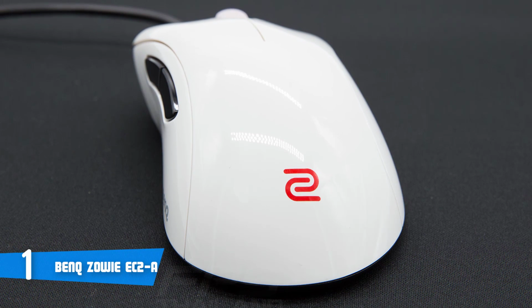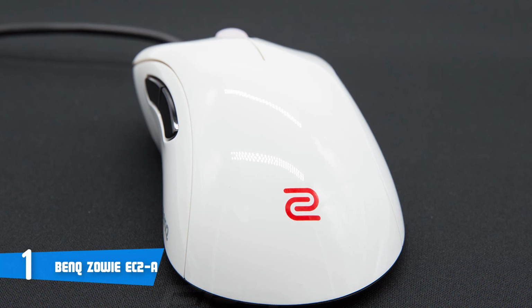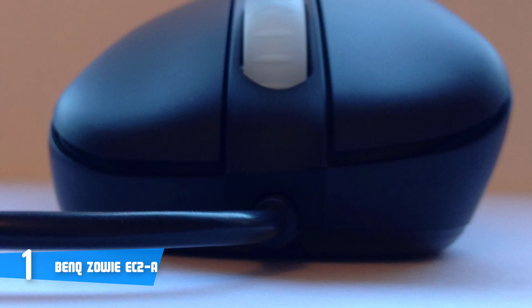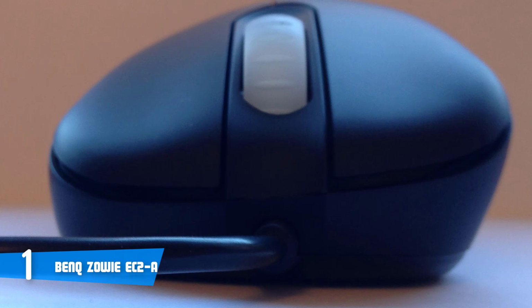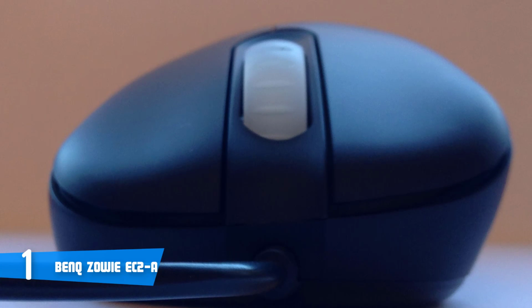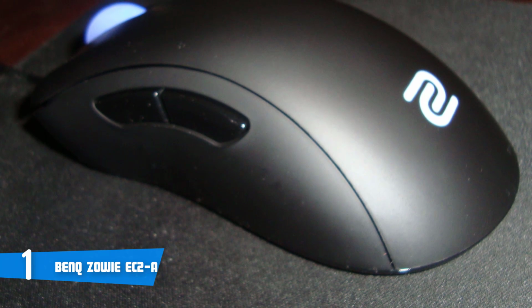The EC series comes in two sizes to fulfill different needs: EC2A for medium-sized hands and EC1A for larger hands. Additionally, this unit is composed of 5 buttons, left and right buttons, the scroll wheel, and on the side there are 2 buttons which have the forward and back functions. The 2 buttons are located in a very convenient spot. The scroll wheel is rather loud and it's designed to make it easier to use for gaming-related actions.